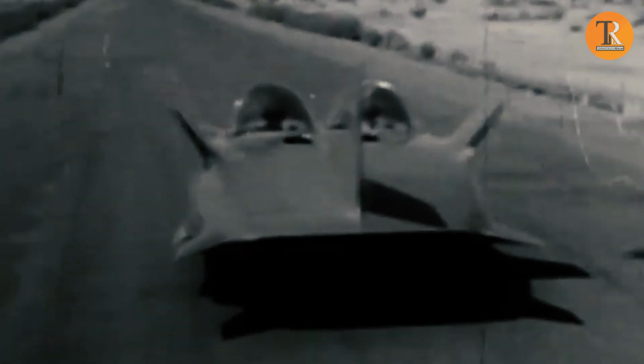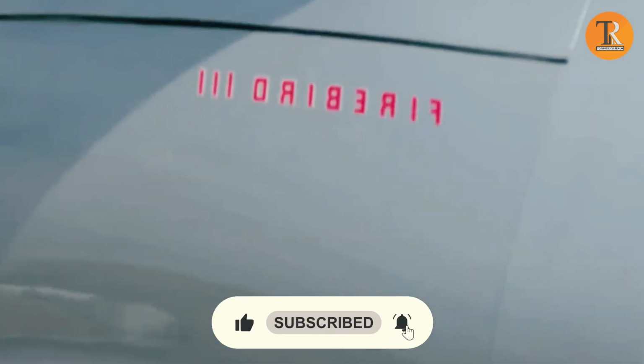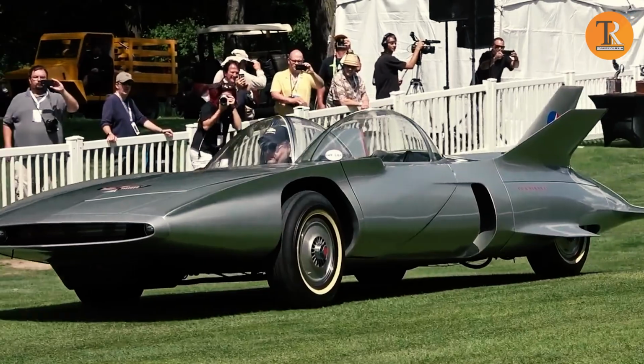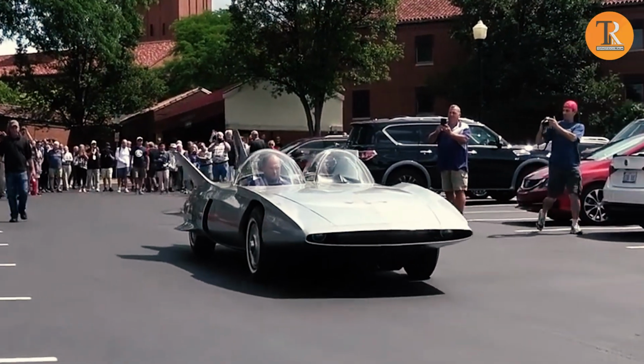It had almost no chrome and zero parallel lines, making it totally different from other GM styles. Surprisingly, it didn't become a must-have car of the 60s, but people loved how it looked.